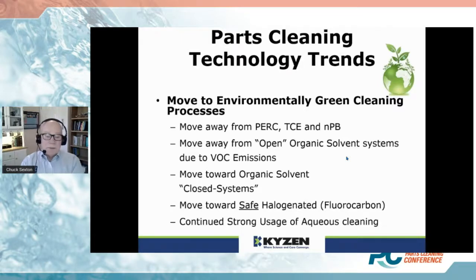Move away from open organic solvent systems due to VOC emissions. When I say organic solvent, I'm talking about solvents like toluene and xylene and mineral spirits, and even diesel fuel, where I've seen in the old days a lot of buckets by the screw machines where parts were being dipped. Move toward organic solvent closed systems. And that's what I'm talking about today, in particular, hydrocarbon and modified alcohol in these closed system vacuum degreasers, where emissions are very low. Move towards safe halogenated solvents, and Kyzen does offer these fluorocarbon-based products, and a continued strong usage of aqueous cleaning. That has not dropped at all.